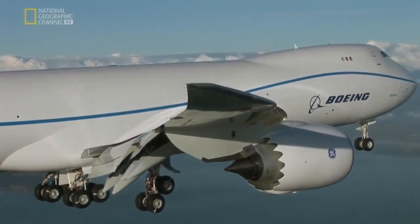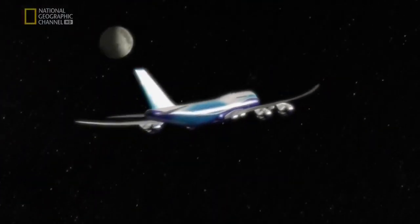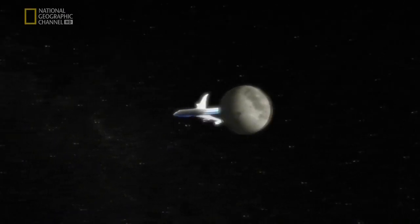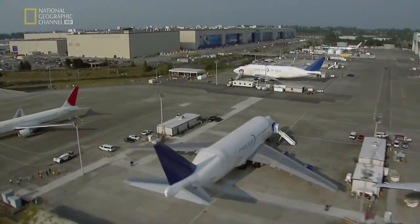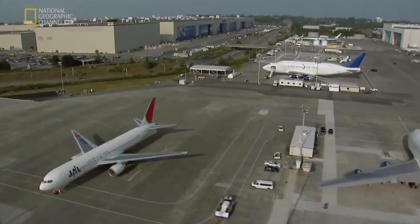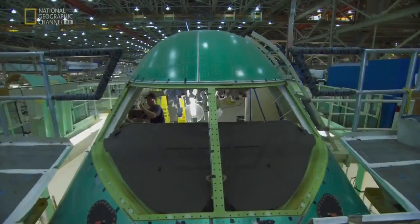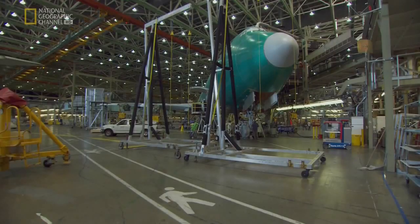Since 1968, Boeing's built over 1,400 jumbos. Together, they've flown the equivalent of 101,000 trips to the moon and back. And they've all been handcrafted here at the Boeing Megafactory. In 43 years, that hasn't changed. Making a jumbo is still hands-on work. There is not a robot in sight. Okay, I got a little tension. All right, we're in the hole.